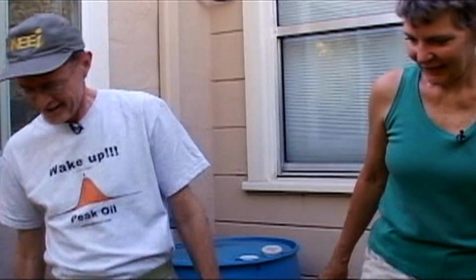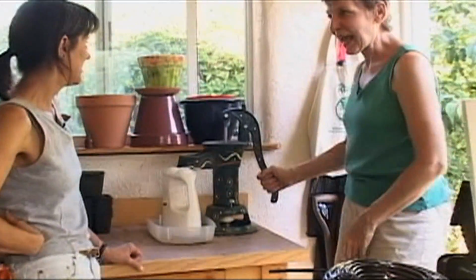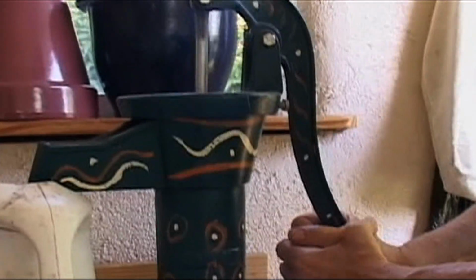I want to see the pump. Okay, let's go take a look. What a sweet pump, but it's a hand pump. Yeah, Janai, you're going to get a workout here. We're going to work you while you're here. So this is bringing the water. Oh yes, I can feel it. I can feel the pressure.